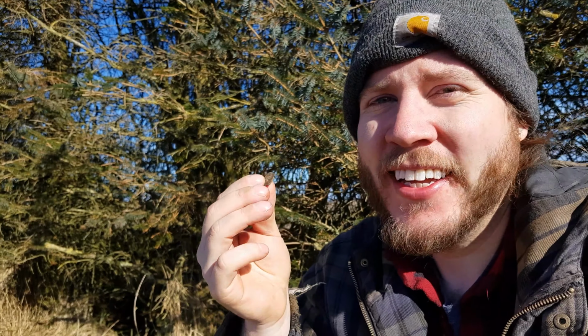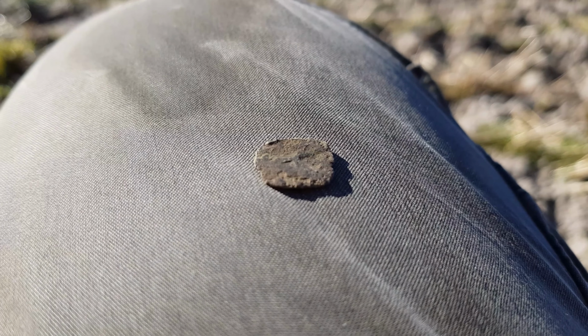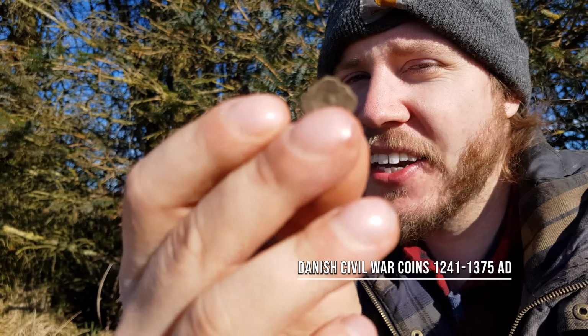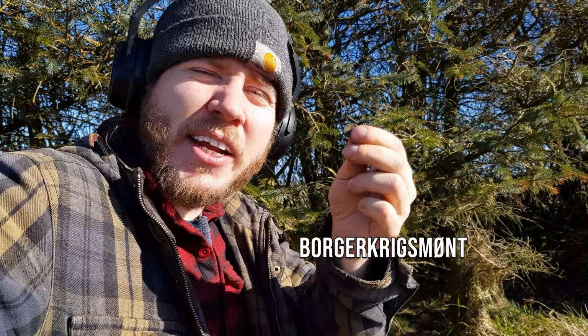I found something really cool, but it requires an explanation because it does not look like much. If you look very close, you can make out that there is a cross in the middle, and that gives it away as a Civil War coin. The reason why this coin is so bad looking is that during decades of Civil War they ran out of good metal, so they had to produce these ones to pay the mercenary soldiers to fight the wars. And it's one of the hardest names in Danish to pronounce. I'm gonna butcher this, but the Danes call it something like Borgerkrigermont. This is an important part of Danish history. I'll take up the coordinates and it will go with the Choo Choo treasure train straight to the treasure museum.